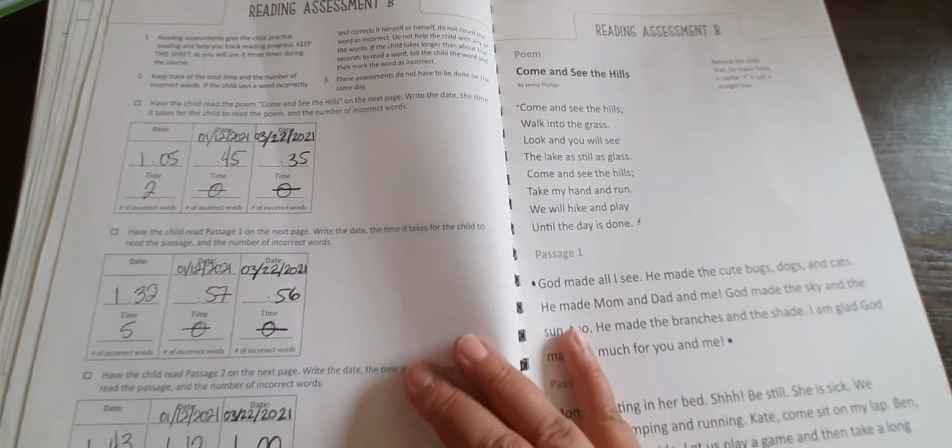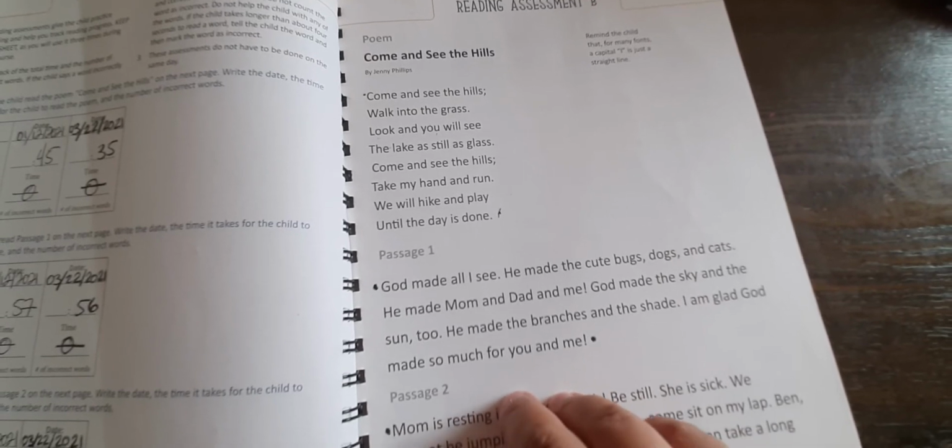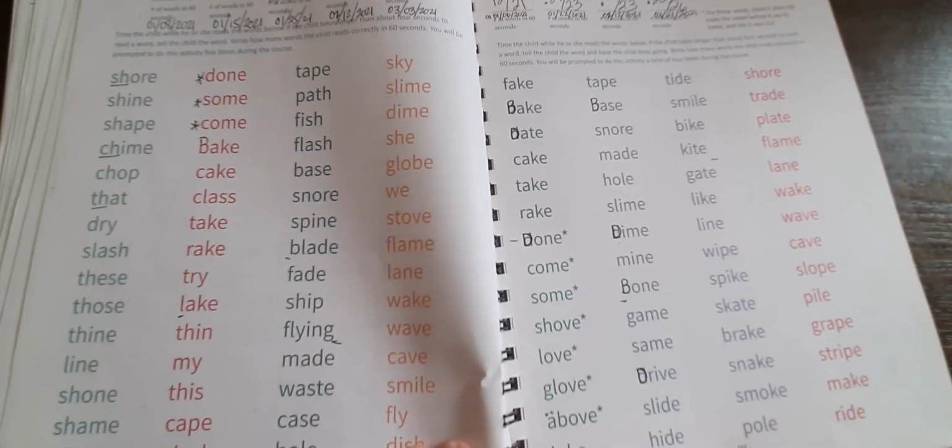Like I did say, this book will always tell you when to go ahead and give a reading assessment to your child. There are reading assessments that are in the back of the book. We have reading assessment A, reading assessment B. Okay, and then a section here where you can go ahead and put the date and time that your child completed that reading section in. You will be prompted when to do everything. So if you don't see that yet, you probably didn't come to it yet.